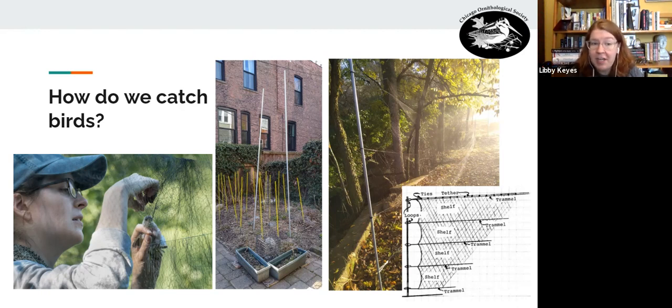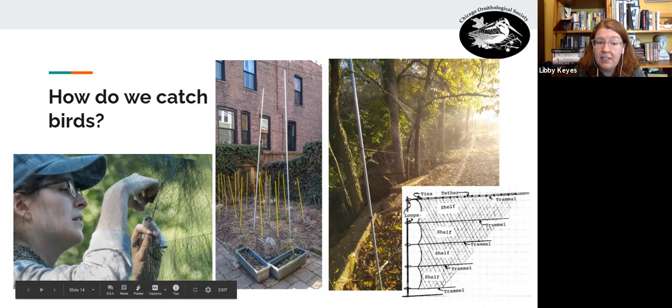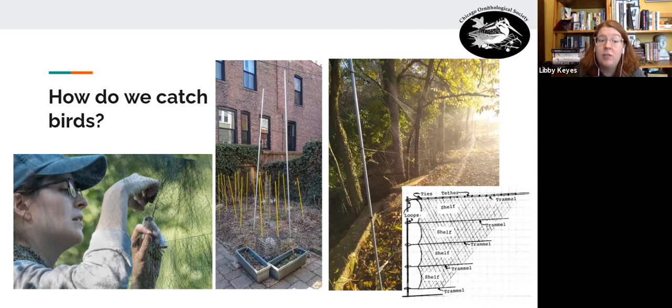Sometimes the nets are empty when we check them, and sometimes we have multiple birds, five or more, in the net at the same time. Removing a bird from the net takes a lot of practice. These nets are really fine and can be super hard to see around the bird, so you have to be careful not to pull too hard or injure the bird. Once the bird is removed, we place it into a special cloth bag to bring it back to the banding station. It's kind of like a falconer putting a hood on their bird. It helps keep the birds calm, since they can't see us, and they stay in the bags until we're ready to band them.